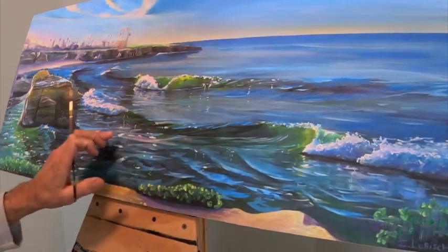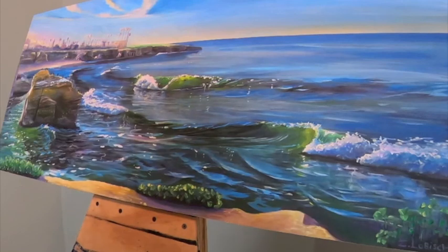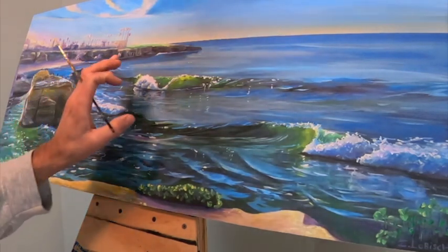This is pretty deep. That's a pretty easy paddle out. I spent a lot of time surfing here. And here's a photo of me surfing that wave that left there.